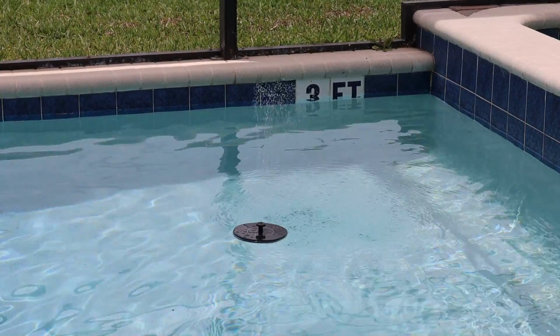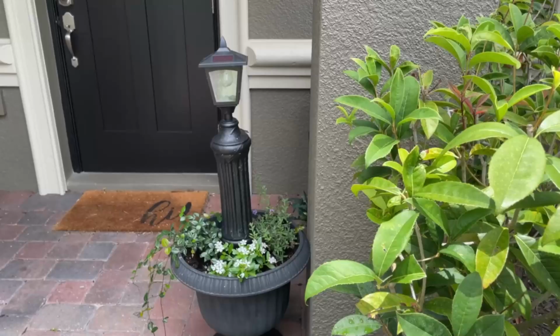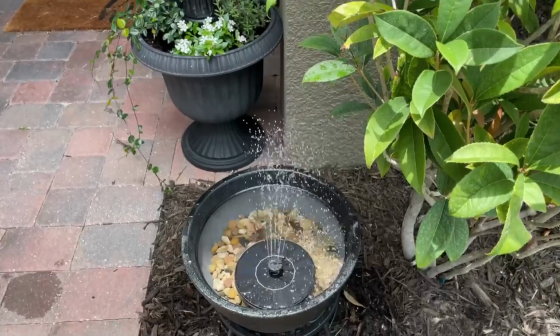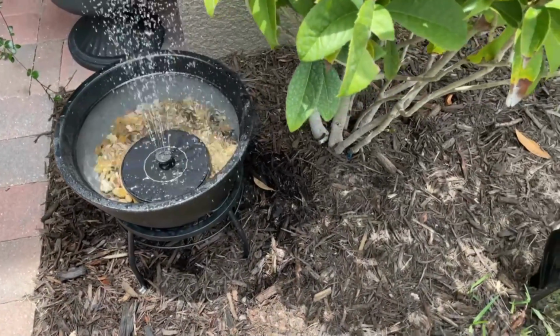I also decided to give it a little try in our swimming pool, and that was really fun as well. So the condensed version is a large pot with some rocks in the bottom, water, and a solar powered water pump, and boom, you have the easiest water feature ever.